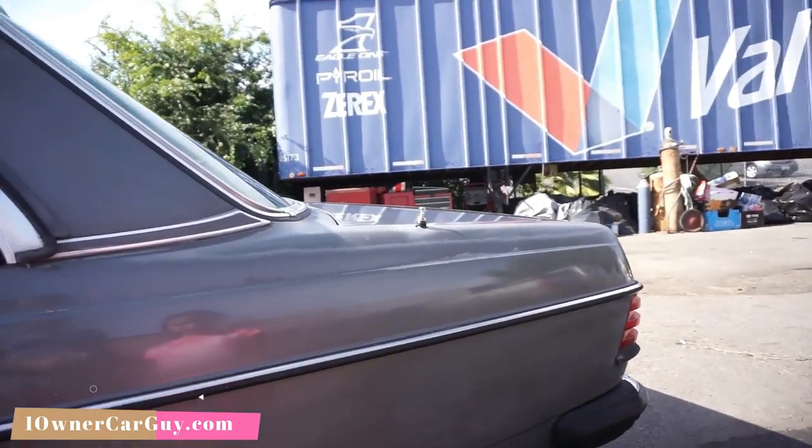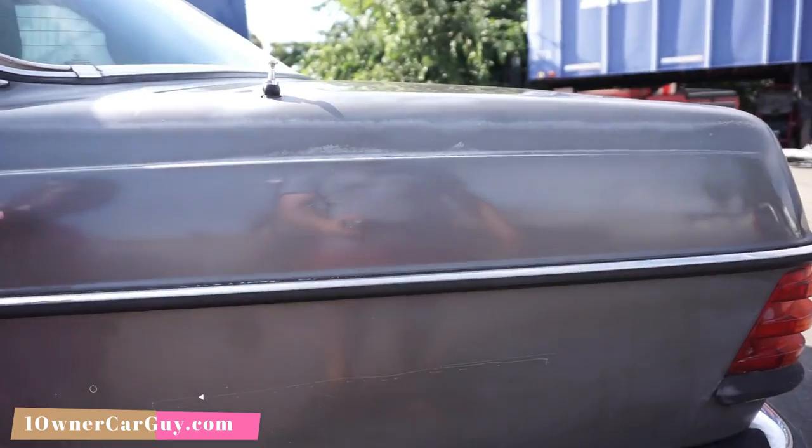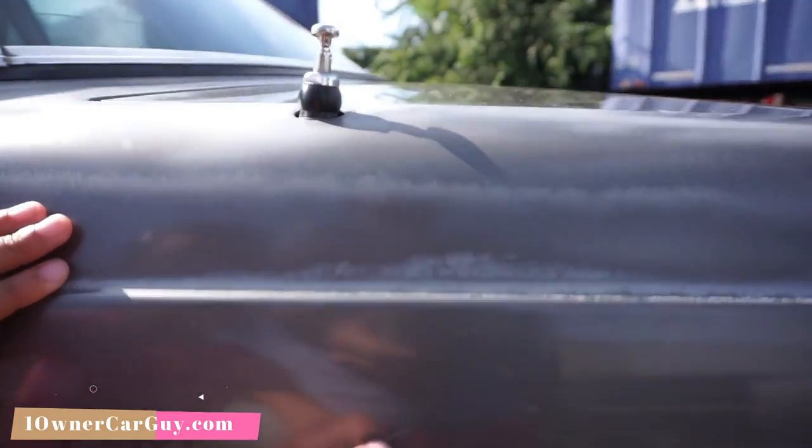Why don't you go ahead, find them. Start at the back. Do you see anything on this panel? Tiny scratches here. You see anything else? Okay, it's a big one. There's a big scratch. And no dings, really.